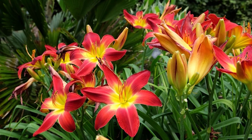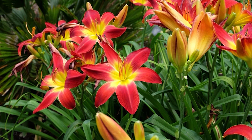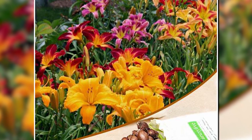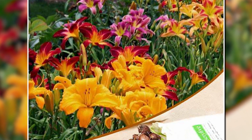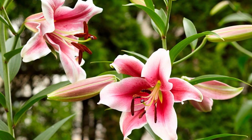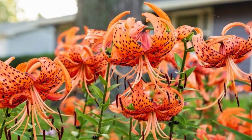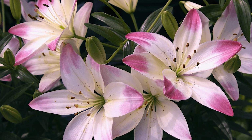Before we go any further, we must give a critical safety warning. We are talking about daylilies from the genus Hemerocallis. We are absolutely not talking about true lilies from the Lilium genus. Many true lilies like Easter lilies or the tiger lilies they're sometimes confused with are toxic and should not be eaten.